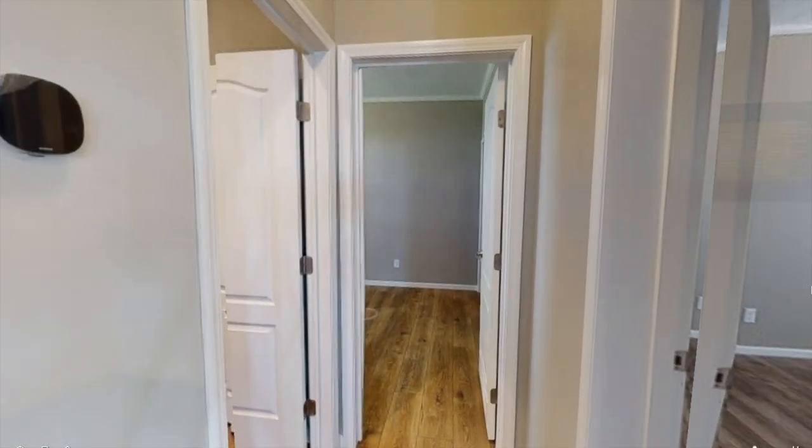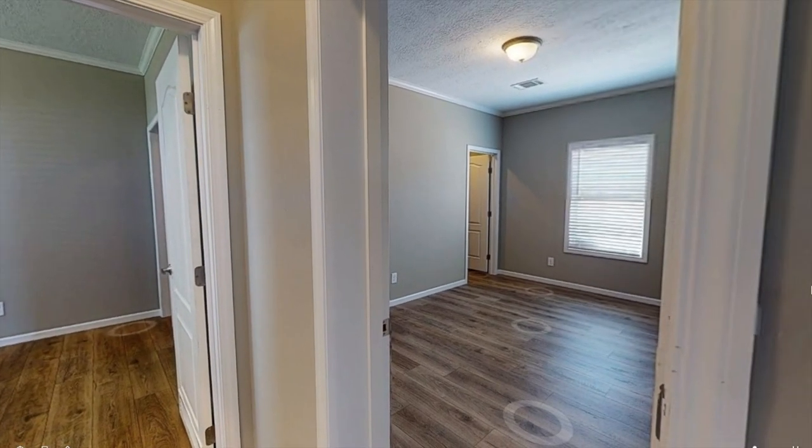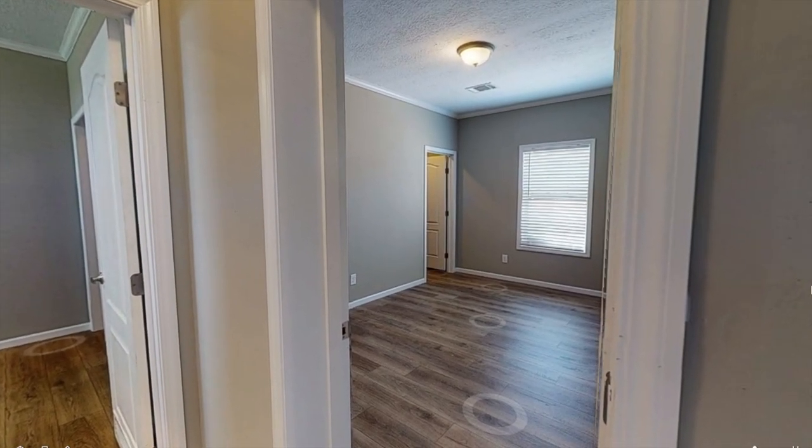So just down the hallway to our left, we have the first bathroom and then we have our first two bedrooms. Let's check them out.